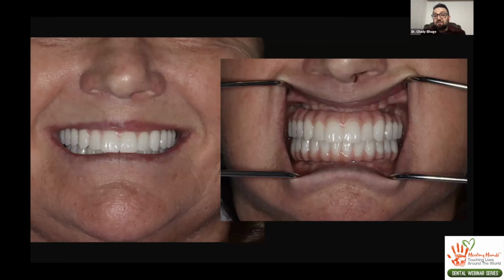Those are the final restorations. That's monolithic zirconia, just with some pink porcelain added on, and then some superficial staining of the teeth. And she's ecstatic. I think she's about 3 or 4 years out now.